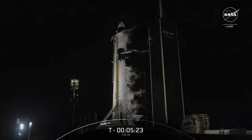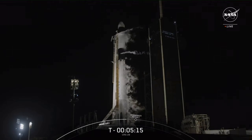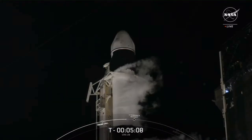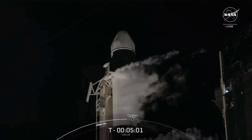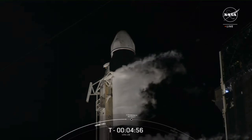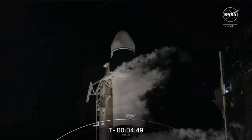And you can see on your screen there are clamp arms beneath the Dragon vehicle. Once those begin to open up, that'll be coming up here shortly in just under a minute now, those clamp arms will open up, and that'll allow the transporter erector, which is that large trusted structure that you see on your screen next to the vehicle, to begin to retract away from the vehicle. The transporter erector, or the TE, is used for vehicle rollout and to route propellants and electrical power to the vehicle in preparation for launch.